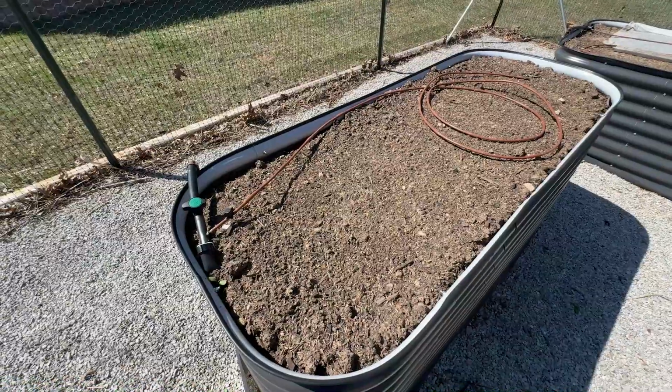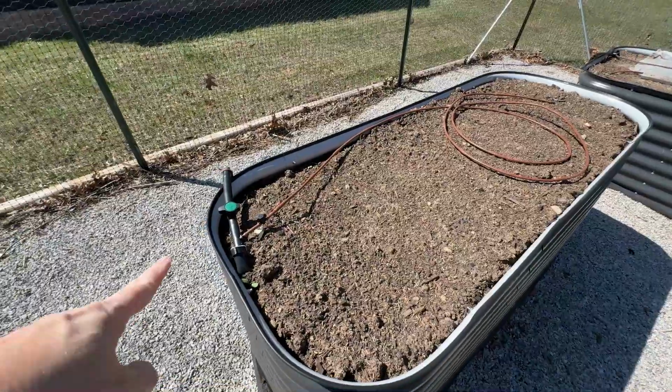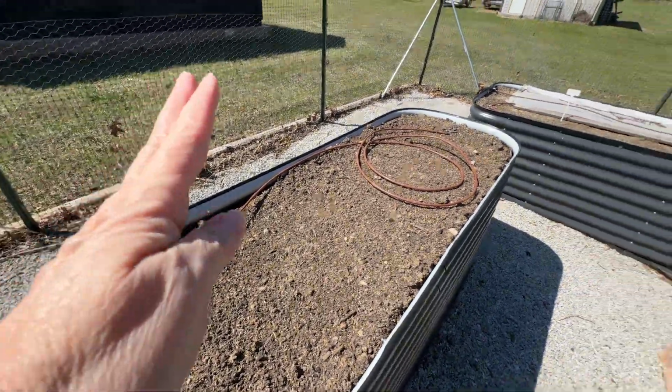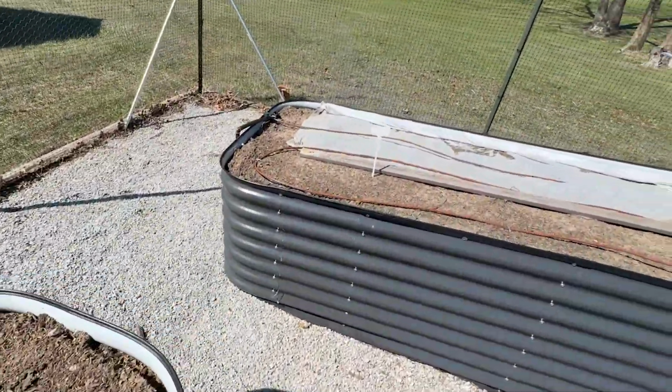There are certain times when you first plant them that they don't want really wet feet for a while until they break through the surface. So that's a really good idea, to have valves that let you control each of your beds individually. So that one's empty, but let's look at this bed.